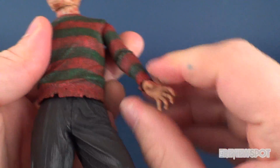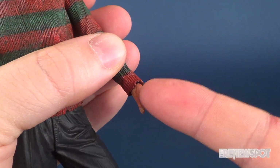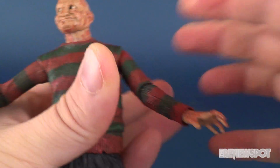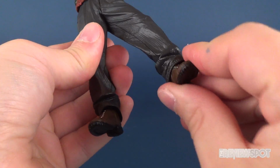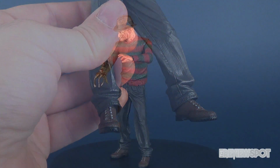Rotate the arm left and right. He's also got the rotation in the hand, which basically is just a peg. The peg sits out, it's a ball joint, so the hands not only can rotate, but you can also hinge them back and forth. Upper torso has the ball joint going as well, and the same thing can be said also for the feet. Left and right, up and down, and you get your ankle pivot there as well.